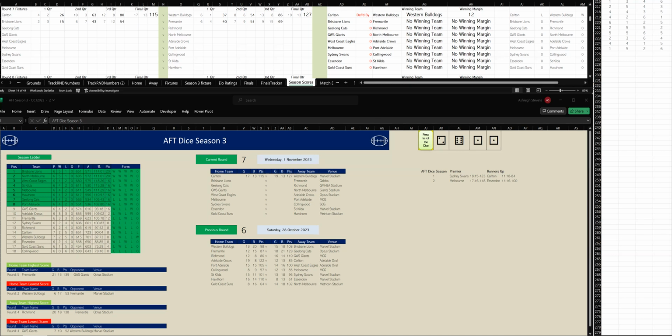For the third quarter, Brisbane have kicked 1-5 to Fremantle 2-6. And at three-quarter time, Brisbane are down by 15 points. They're 7-12-54 to Fremantle 9-15-69. All right, let's go to the last quarter.